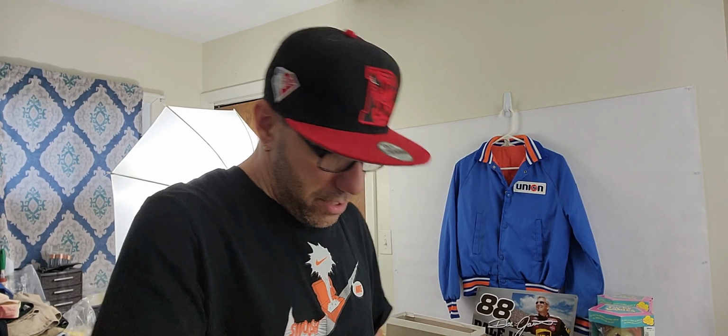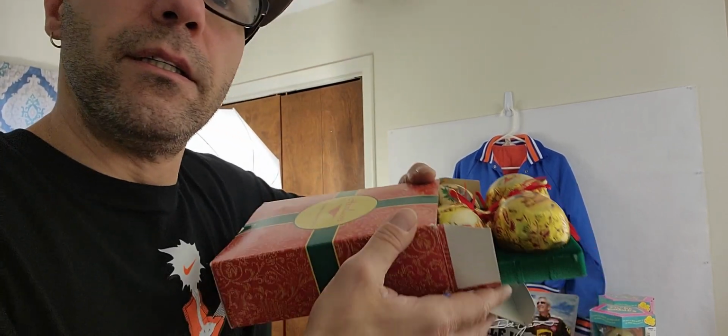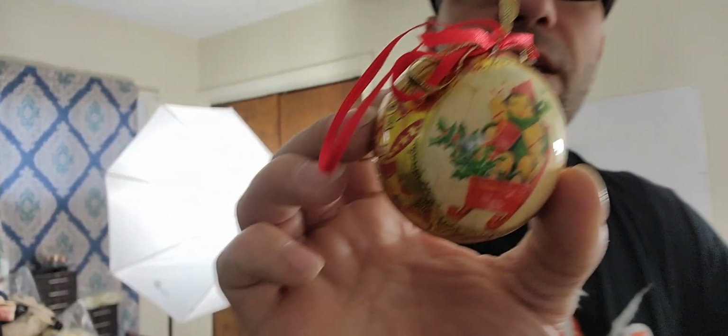Then, I think there was more. What is this? Okay, so this is more. These are heirloom Christmas ornament set. So, I don't want to pull all of them out. I don't want them to get broken. But there's a bunch of them. There's 6 of them. I think they're plastic. Yeah, these are plastic. These are cool.